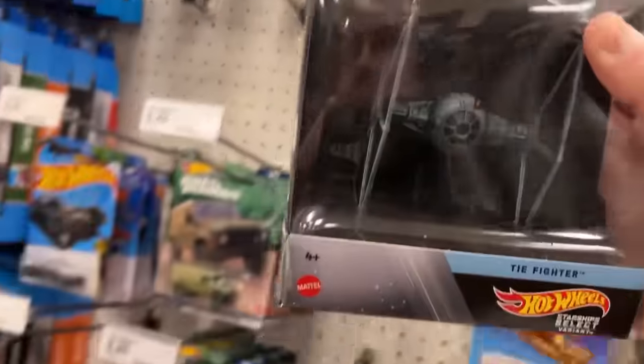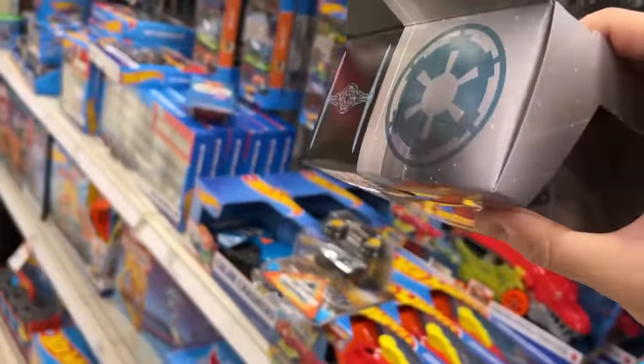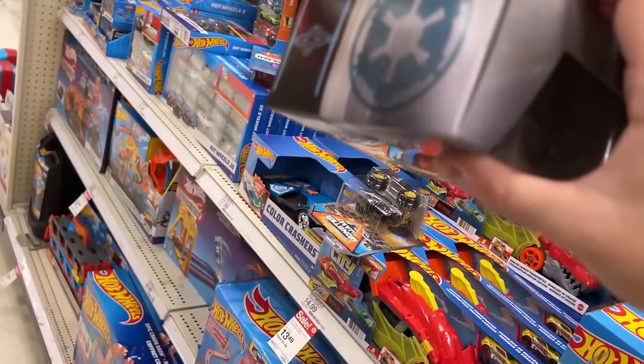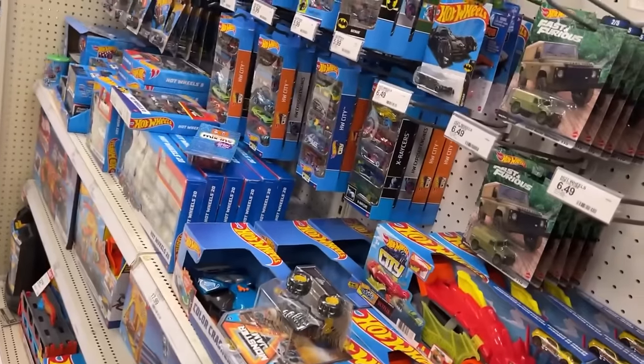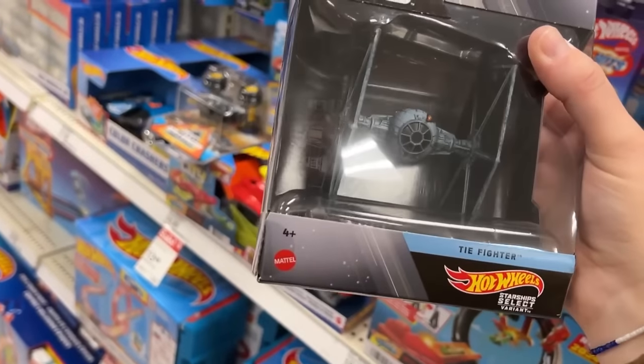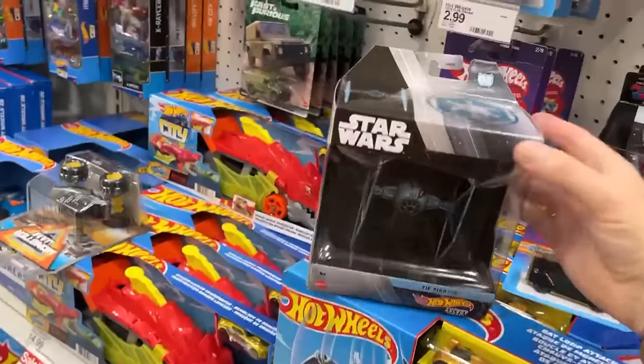Oh, here we go. This is a chase in these things. I have never found a chase. The blue thing on top means chase. The red symbols here mean through commons. Oh, yes. A TIE Fighter. Don't know how old it is. Don't care. That is a chase. That's going in the collection.